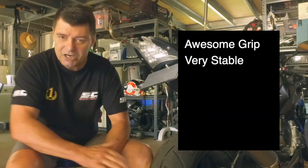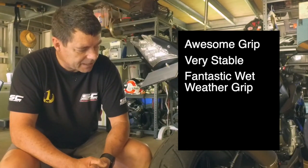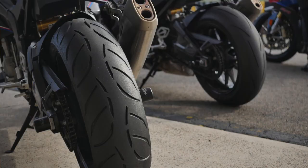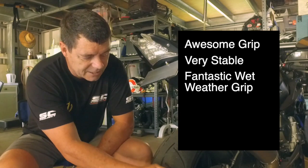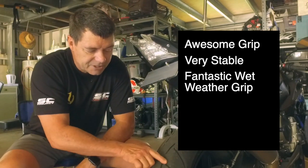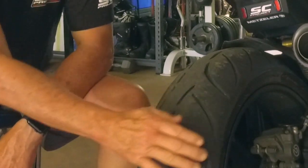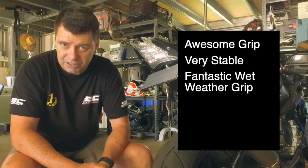In the wet, there's no comparison to the more race-oriented tyres. The way that they've constructed the grooves, first of all, you've got a slick strip down the centre, so when the bike is vertical, it just behaves like a slick. And when you get into the lean angles, they've designed these grooves in such a way that as you lean more and more, it gets more extreme in terms of its ability to remove water. So the grip of these in the wet is extremely good.